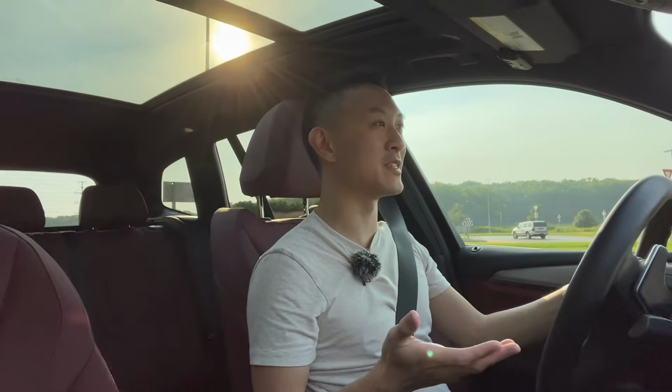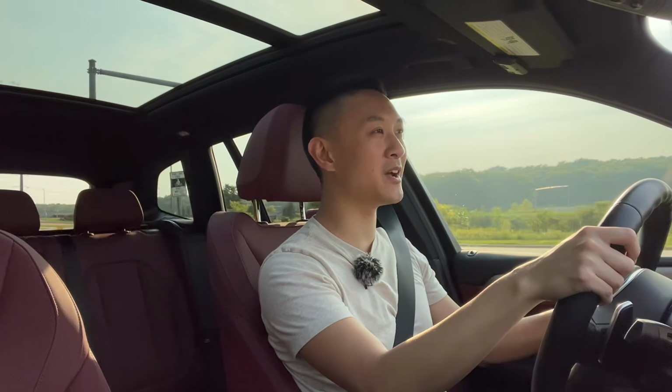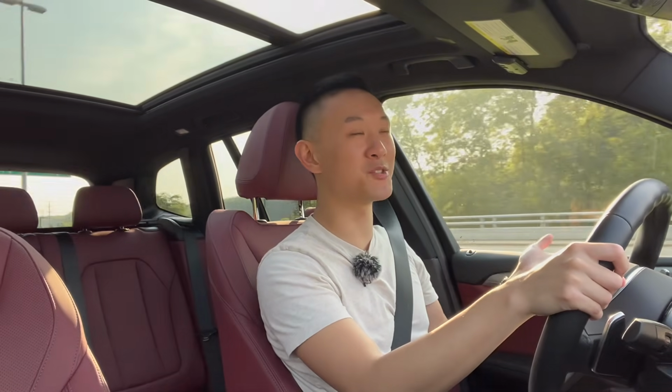Aside from not having that much power, the actual suspension setup on this car is really great and so much fun. So really, I think this might be my favorite. I've driven the Q5 and GLC both pretty recently, and I think this one blows them out of the water.